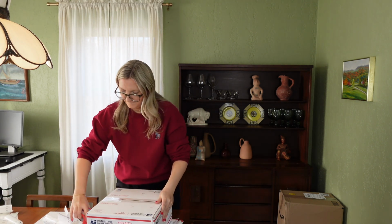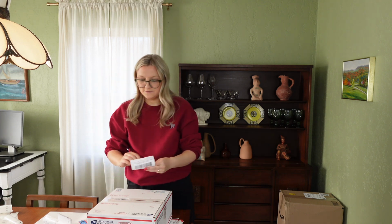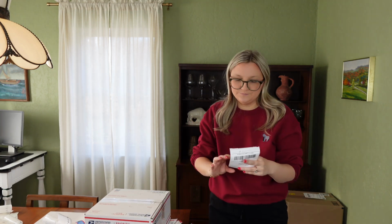Okay, so this bundle, I got all of these items in the bins, which is great. It sold for $150. My earnings were $120.